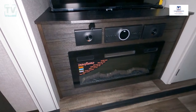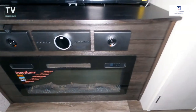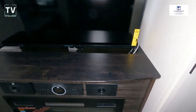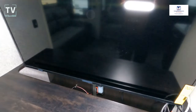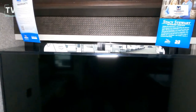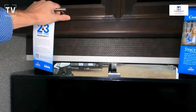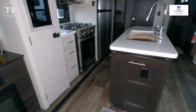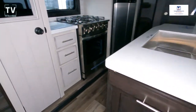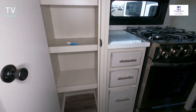Here we have the entertainment system. We also have the fireplace and a televator. So the televator is fully deployed right now. And you can see down inside there, flat screen TVs. So that goes down into that cabinet. And speaking of cabinets, we have above cabinet space as well. So the cargo weight on this is 2,740. As we step into the kitchen, here's the pantry.